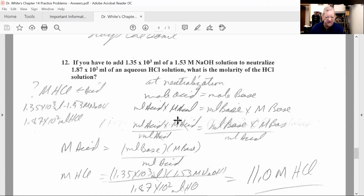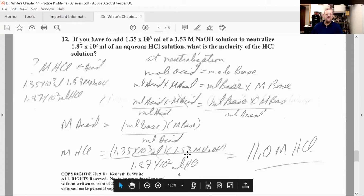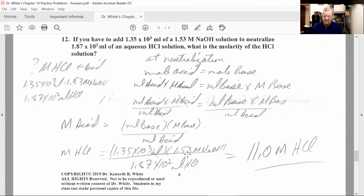This line should have been over here, sorry. And milliliters divided by milliliters equals molarity of acid. On whatever you divide this side, you have to do this side. Therefore, this becomes milliliters of base times molarity of base divided by milliliters of acid. Put the numbers in. On test number 4, like all my tests, please use proper significant figures for all calculated answers.